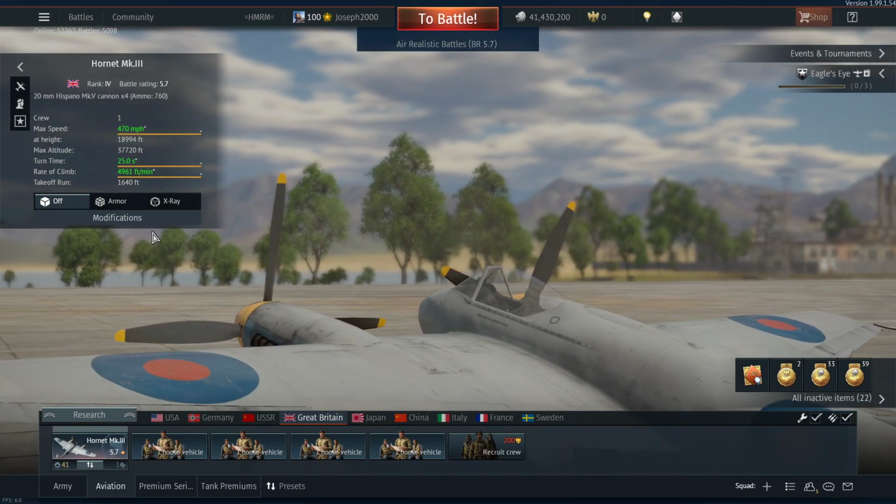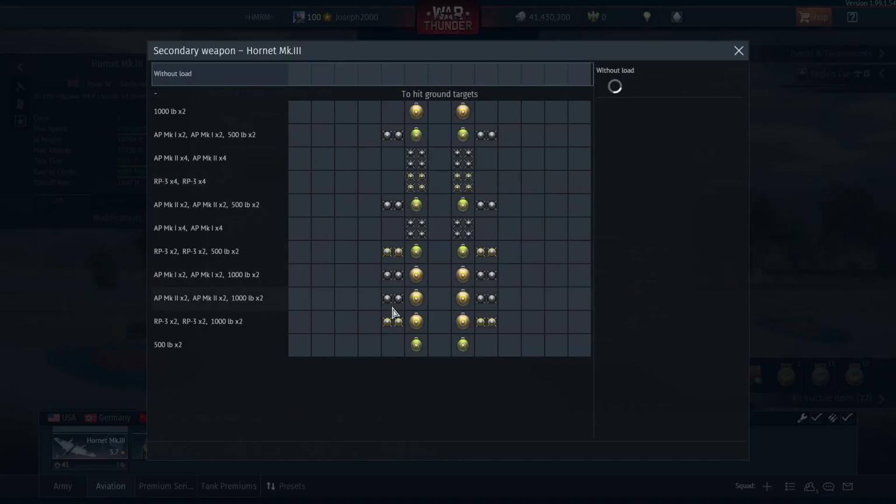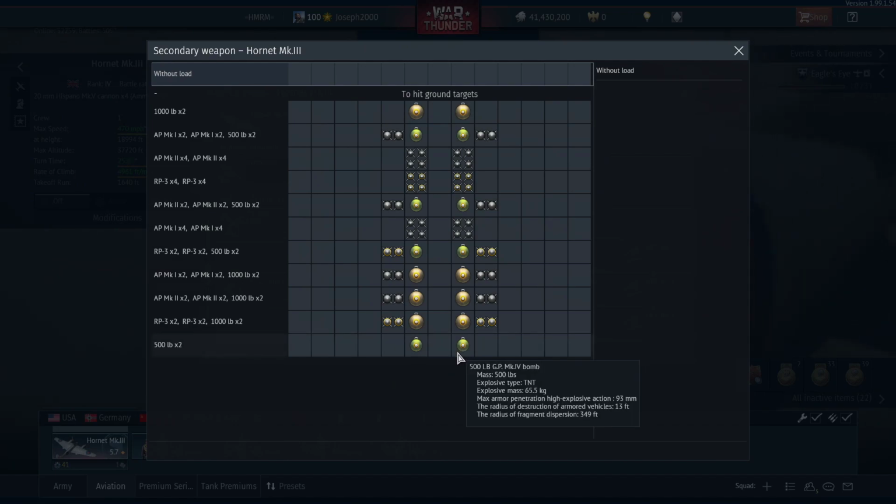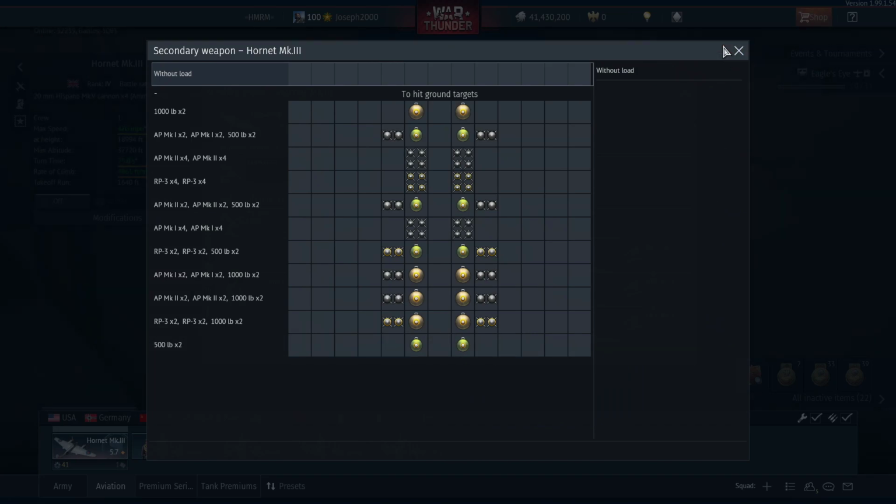Now, as I mentioned, you can strap up this thing with bombs and rockets. However, I do not recommend this. This thing really does weigh down because of the weight. You can strap it with 8 rockets, 2 1,000-pound bombs and 4 rockets, or just 2 1,000-pound bombs on its own. But this thing's not really meant to do that, so don't strap this thing up with crap. It just makes the handling even worse.